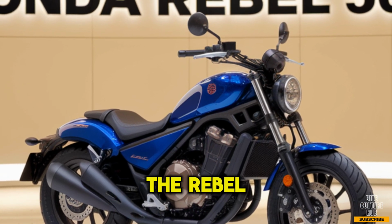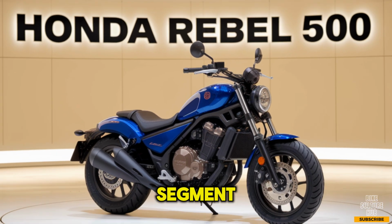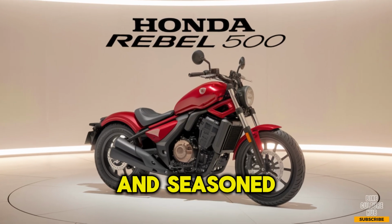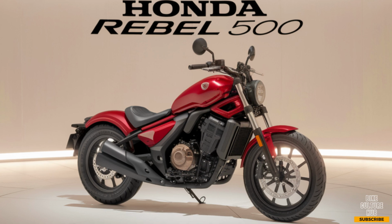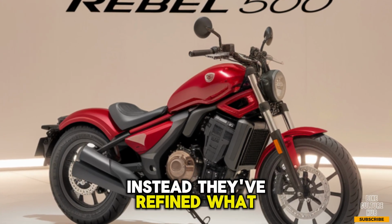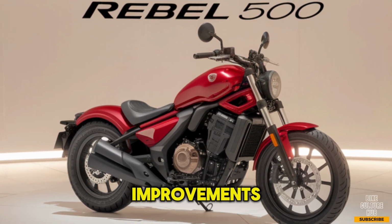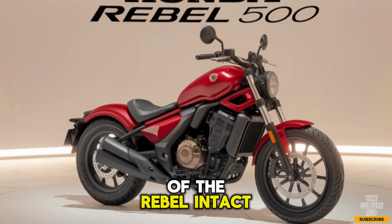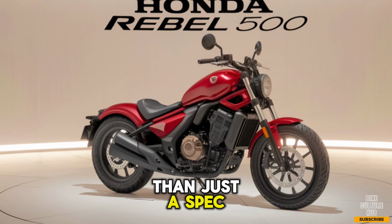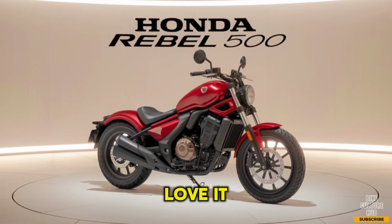cool. The Rebel 500 has become something of a modern icon in the middleweight cruiser segment. Since its inception, it's been a bike that appeals to new riders and seasoned bikers alike. And for 2025, Honda hasn't thrown out the playbook. Instead, they've refined what already worked, tightened up the little things, added subtle but meaningful improvements, and left the soul of the Rebel intact. That's important because the Rebel has always been more than just a spec sheet. It's a vibe, a feeling, a statement that says, I ride because I love it.